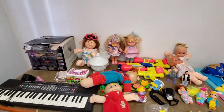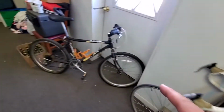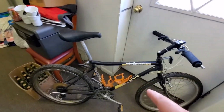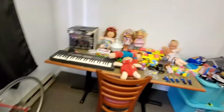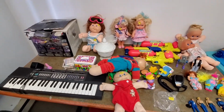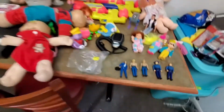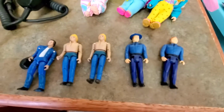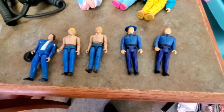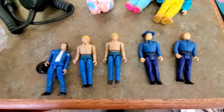All in all, I spent $50 on everything. I spent $15 on this bicycle, plus $12 on this one. So that was $27. And the rest of this stuff, I spent $23, I think. But these little guys here completely blew my mind. I did not know that those were from the Dukes of Hazzard. I'll be the first to tell you.